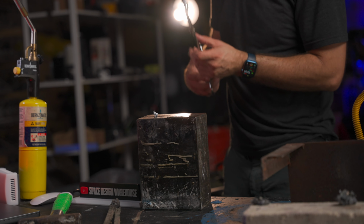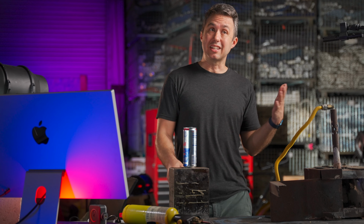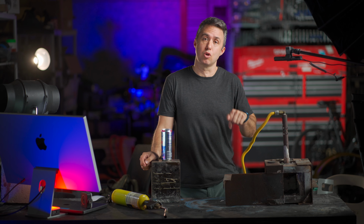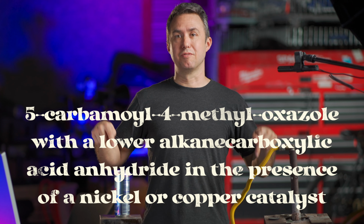One Red Bull can. Next, we have pyridoxine, vitamin B6. This allows your body to make amino acids. I went 6 or 7 patents deep trying to find out where this substance actually comes out of the ground, and I have failed. Maybe someone else can figure it out and drop it in the comments. The clearest answer I got was this, and I don't feel like saying each one of these words here, so there you go. That's where we get vitamin B6.